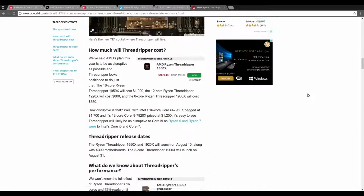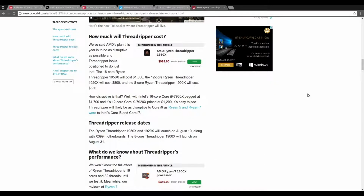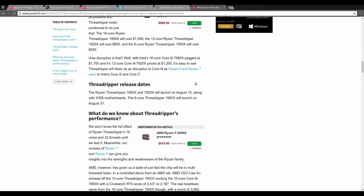And once again, they've also broken it up into different models. Okay, so it is a 16-core ThreadRipper. I think this is the highest end one they have, the 1950. That is $1,000. There's a 12-core version, it's an 8-core at $550, which is all really reasonable considering the performance you're going to get, especially when you compare it against Intel's latest offering, the 16-core i9, which is $1,700.